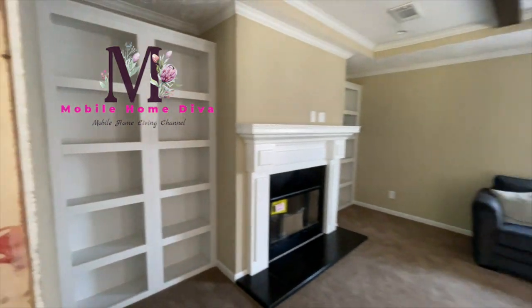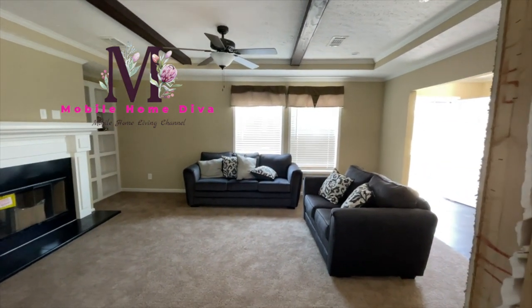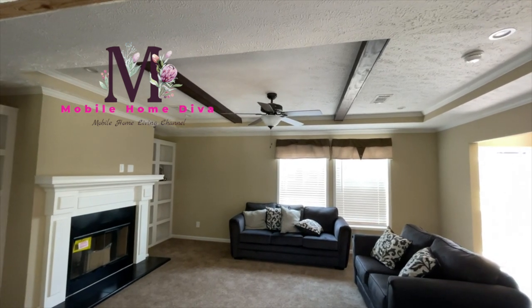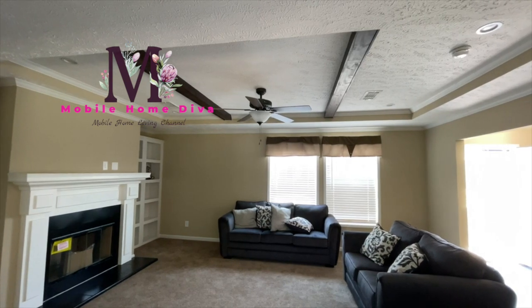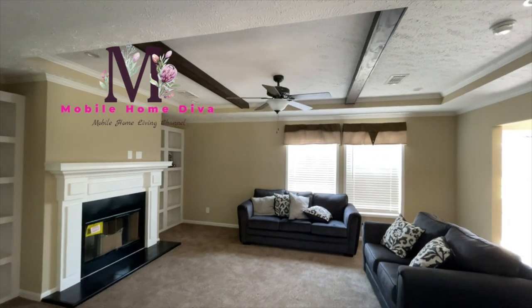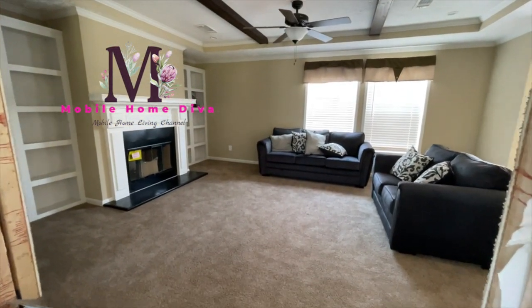So, this is like welcome home. This is a nice area to come home to. You've got your beams in the ceiling. Love it. Got your recessed ceiling up there. Really pretty. Really, really nice.